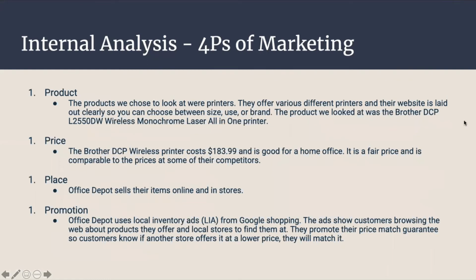The 4 P's of marketing. First, we have product. The products we chose to look at were printers. They offer various different printers, and their website is laid out clearly so you can choose between size, use, or brand. The product we looked at was the Brother DCP-L2550DW wireless monochrome laser all-in-one printer.